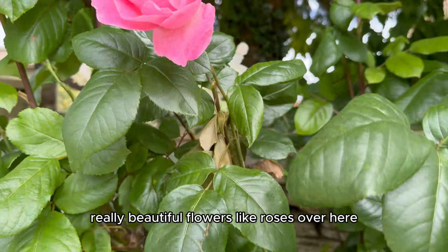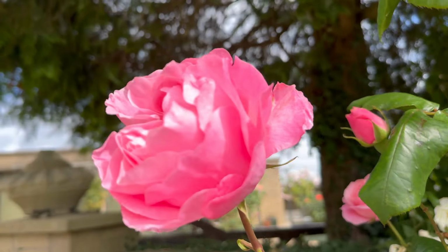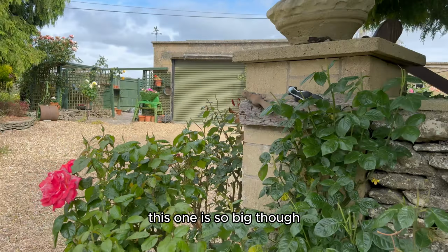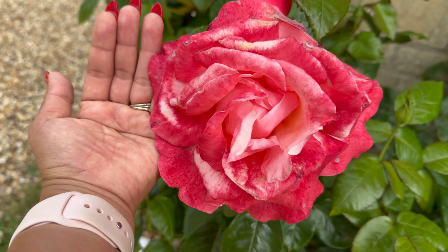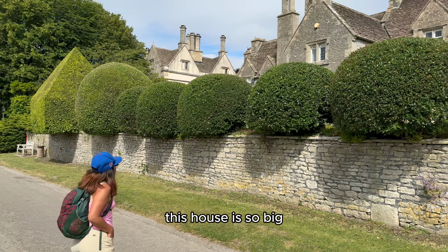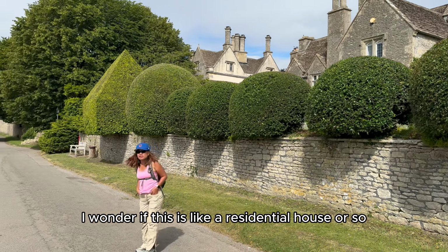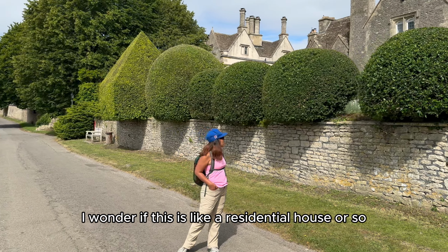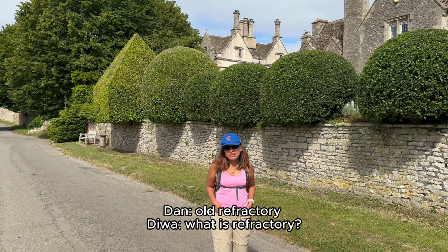Roses over here, pink ones. This one is so big though. Like, this is my hand. This is big. Bigger than my hand. This house is so big. I wonder if this is like a residential house. It's an old refectory. What is it? An old refectory. What is refectory?